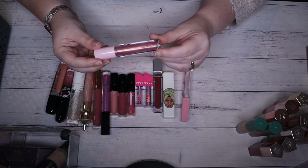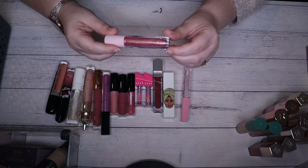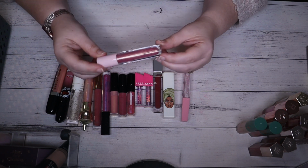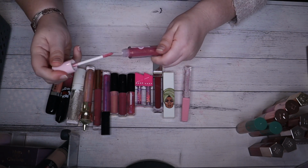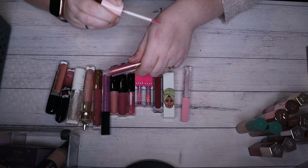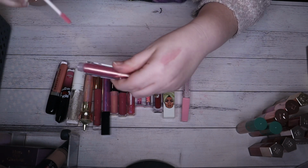This next one here is from Half Caked, and it is their lip gloss in Rich Rich, and again I really don't reach for this either, so I'm going to declutter it. It is a nice colour, it is very pretty, but the formula again is quite sticky, and I have other formulas that I like a lot more.